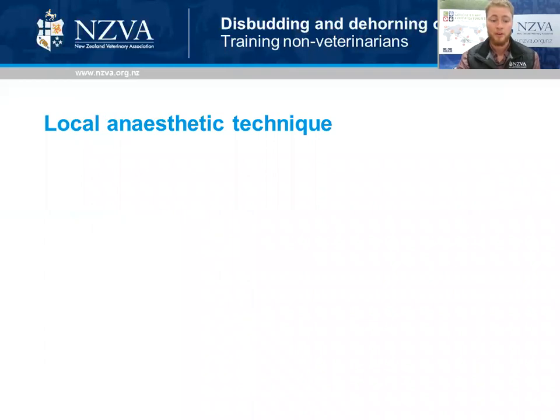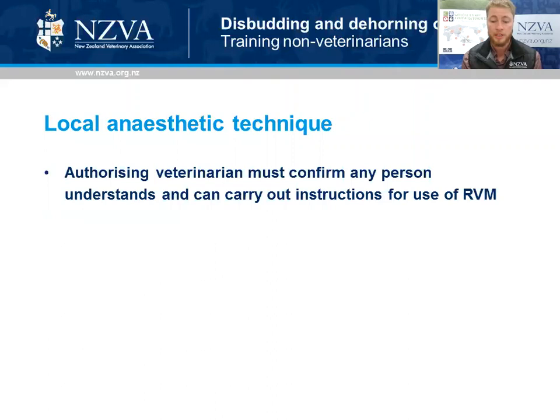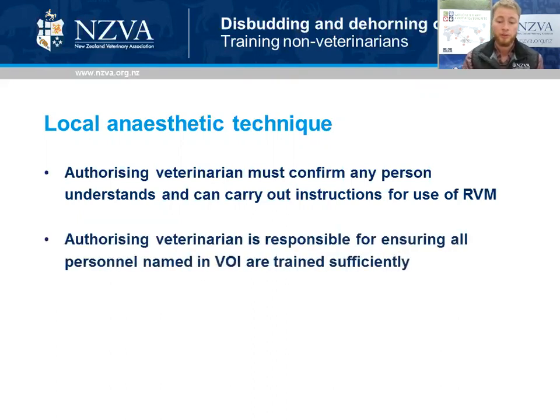Firstly, let's talk about local anaesthetic technique. This is essentially a requirement as part of the authorisation process. The ACVM notice and guidance document for VOI make it very clear that the authorising veterinarian must confirm any person understands and can carry out the instructions for use of the RVM and is responsible for ensuring all personnel named in a VOI are trained sufficiently.